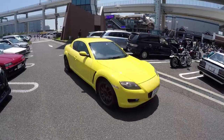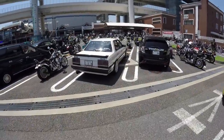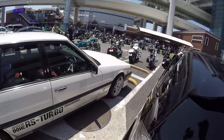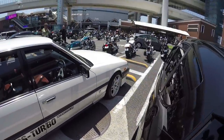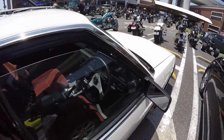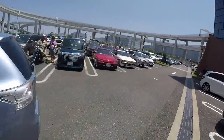Cool, RX-8, nice yellow. I'm gonna kind of bounce between here and here real quick. So we've got the RS Turbo, so this should have the FJ20 engine in there. And he's running 33 GTR wheels, and I actually love how they sit on this car. It looks really cool. Like I said, I'm a big fan of mixing kind of newer and older things together. Loving the Nardi Classic. And then we bounce back over to here.